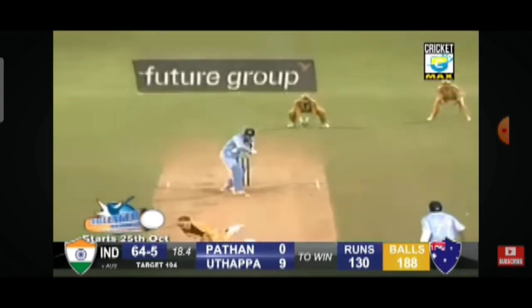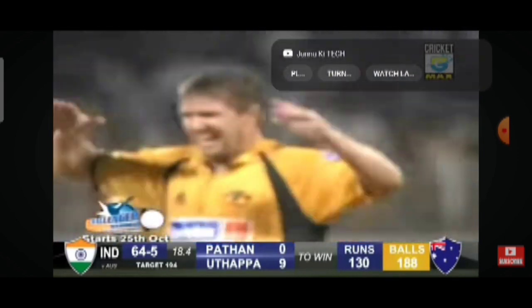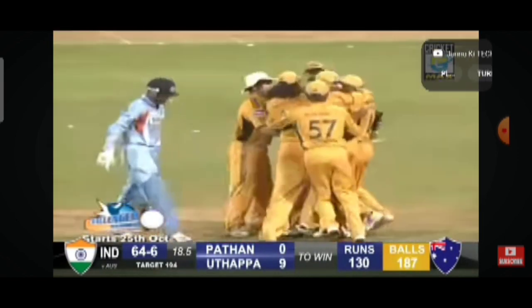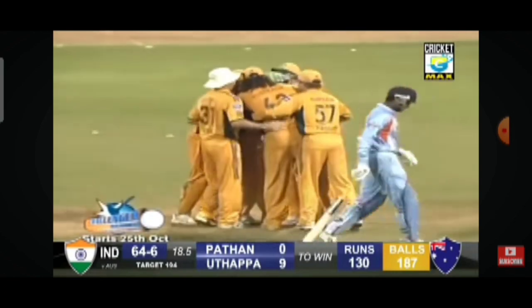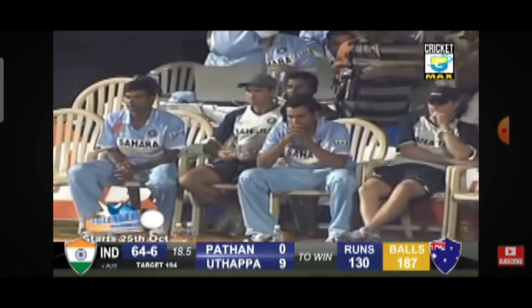Pathan, excellent opportunity for him as well. A nick, carry, and he's on his way. James Hopes picks up his first wicket. And it's getting worse and worse for the Indians. Pathan on his way.